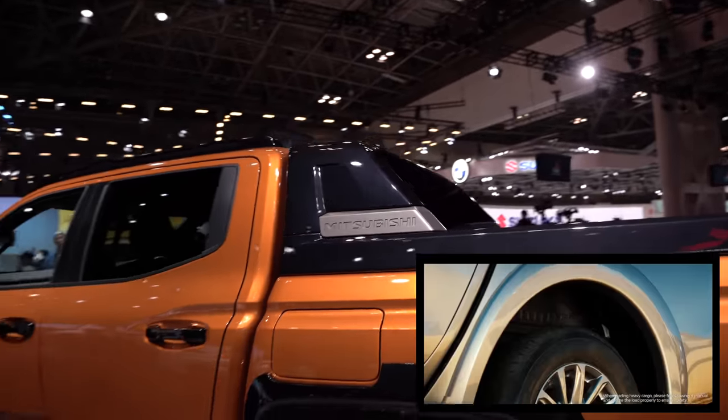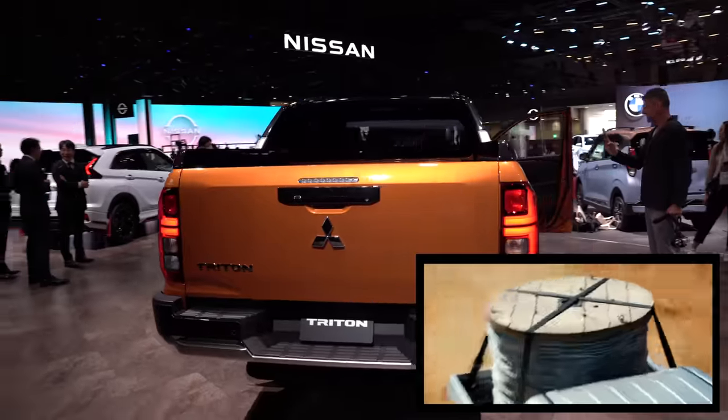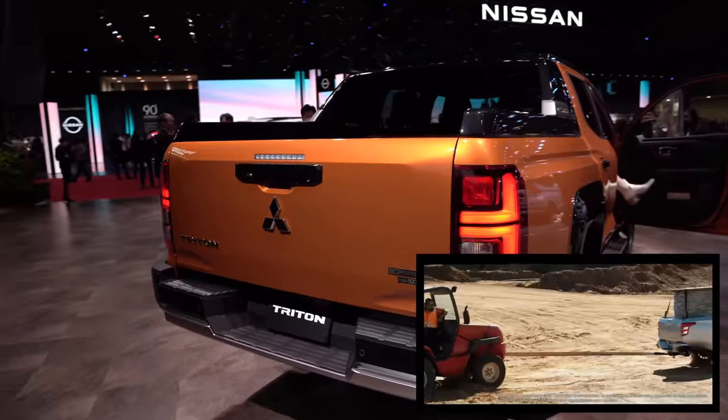Why did we make the Triton so tough? Why did we give it class-leading four-wheel drive? Why did we pack it with so much power?